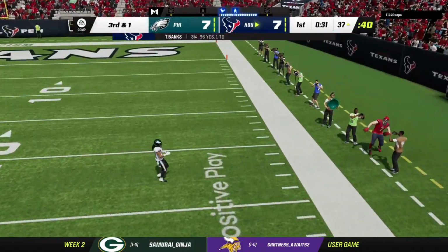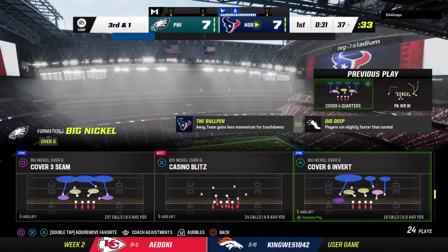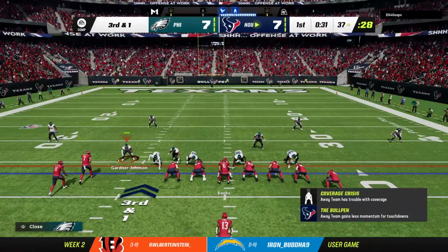And this one taken in on the right sideline, but not in the field of play. They say it's incomplete. The throw led him a little too far. It brings up 3rd down. They tried to throw on 2nd down, unsuccessful. Now it's 3rd and 1.